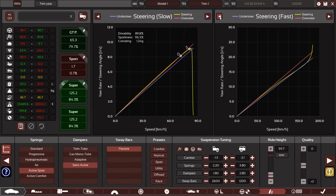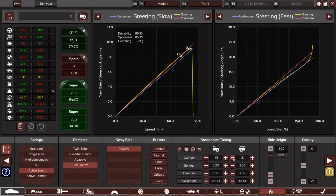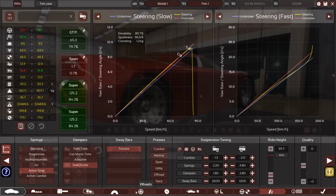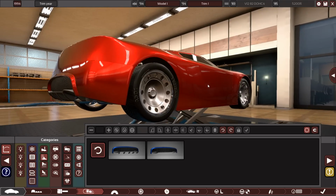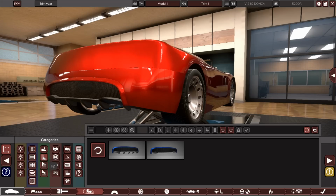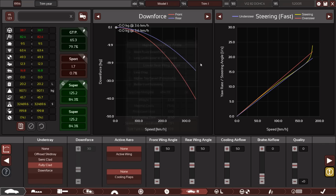Okay, the steering behavior is not quite there yet. How do we drop this? Can we even drop this? Come on. No, we can't. Not without some diffuser tech. Might have to put some diffuser tech on there. So let's see if this actually does do anything. I believe it should, because this is classified as a lip. So maybe that works. Aerodynamics.